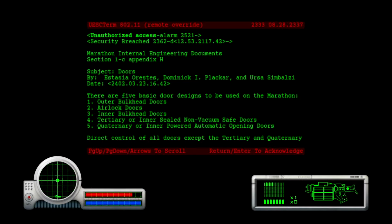Here we go. Marathon Internal Engineering Document, Section 1C, Appendix H, Subject Doors, by Estasia Orestes, Dominic I. Placker, and Ursa Cymbalzi. Those are incredible names. 2402. Some date. There are five basic door designs to be used on the Marathon.